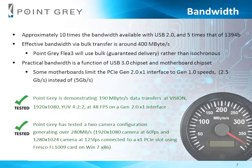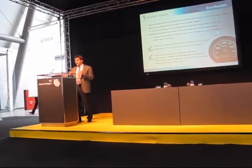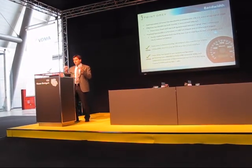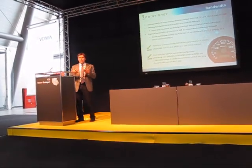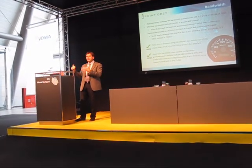One thing you need to keep in mind is that the motherboard you choose can have some limitations. Some of the PCIe Gen 2 x1 interface motherboards actually cannot reach the full speeds. Some of them, even though they present 5 gigabits per second, can only do 2.5 gigabits per second. And we have a driver, which I'll be talking about later, that will tell you whether you're actually getting the PCI bandwidth or not.